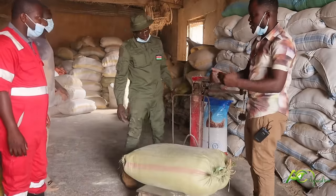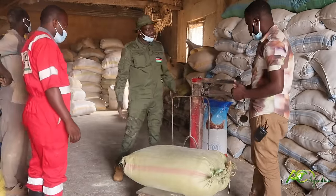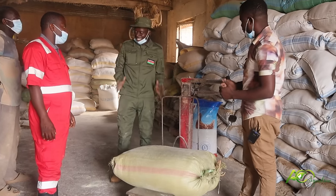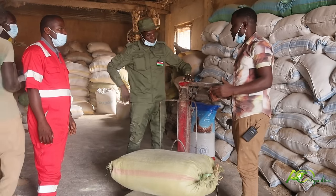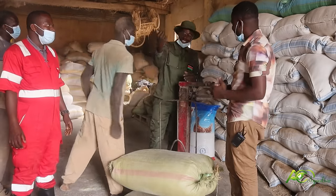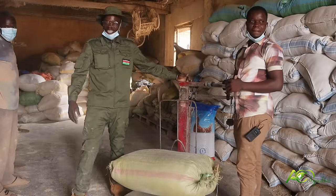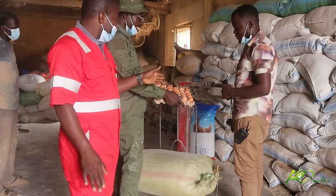The feeds we are going to mix today are for our customer, Kataps. We are going to measure using concentrates. And this is for layers. Good. Birds or eggs. As you are seeing there, those are eggs. This is your work. It is my work. Bring a tray. We want to see quality eggs with it. This is your feed? Yes. This is the concentrate.